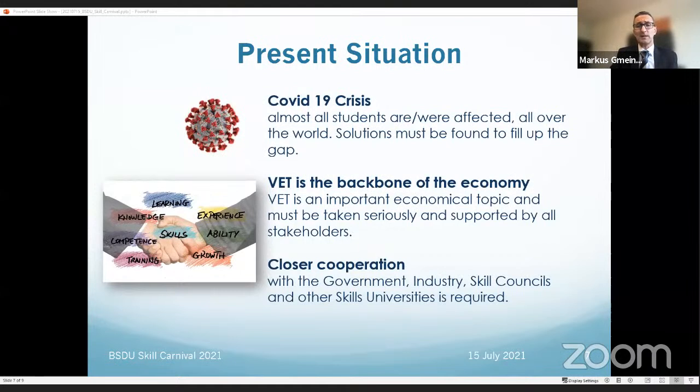The industry must be convinced about the benefits of long-term training compared to shortcut courses. Short-term courses keep the employees small and cheap, but very often the output is also cheap. With qualified staff, the industry will save money at the end. And luckily we have a lot of industry partners so far, and they are convinced about our training, about our system.